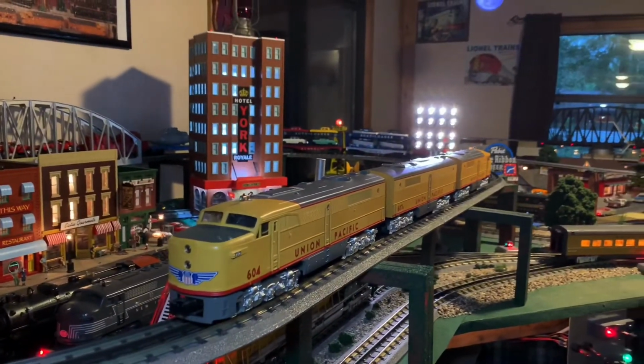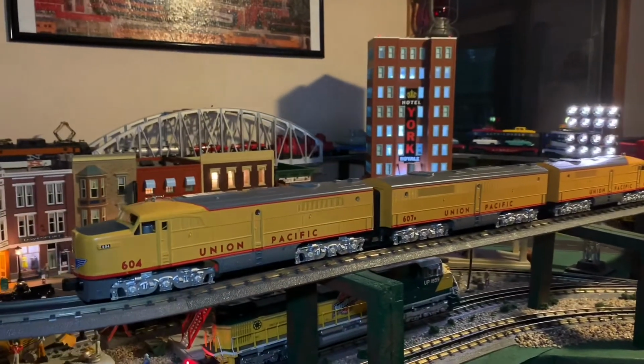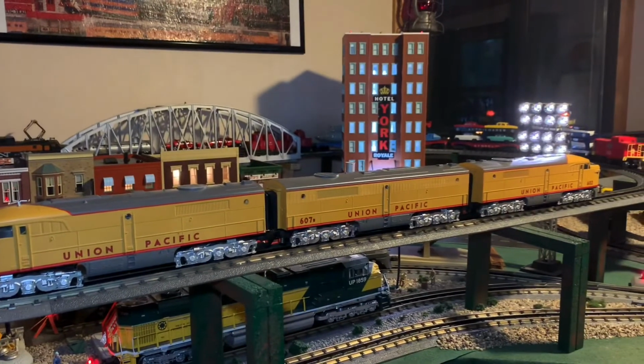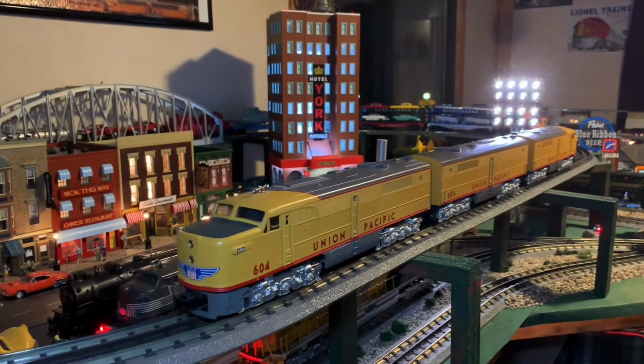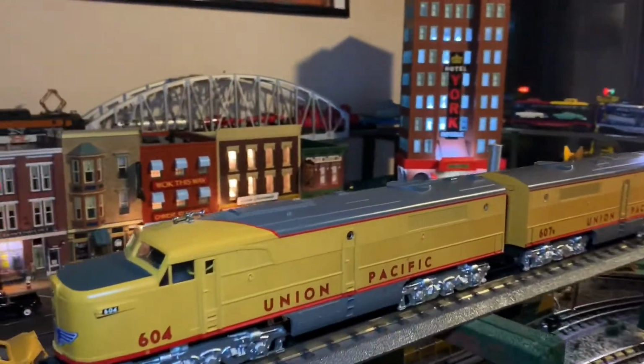She doesn't have smoke or any of that good stuff. But again, she's a pretty cheap model by comparison, especially for today's standards. This one was $200, I believe. And like I say, that's what's so great about it. It was cheap, and here she still is running great 20 years later. No signs of stopping.